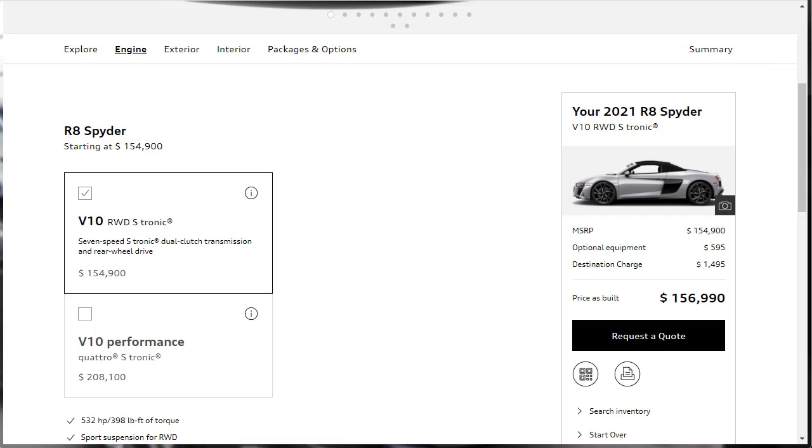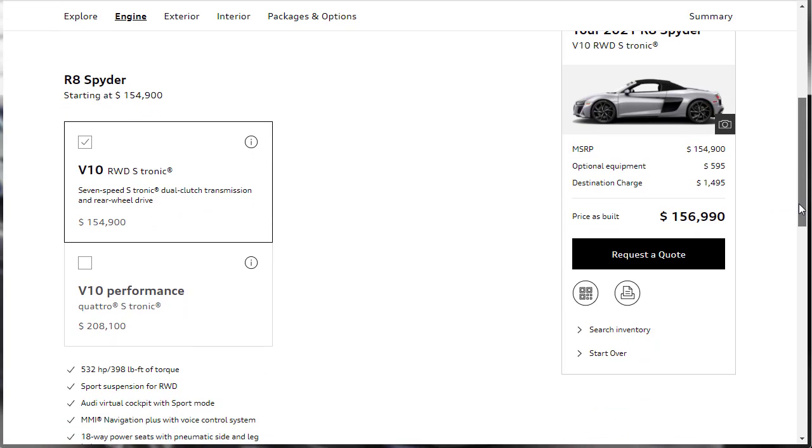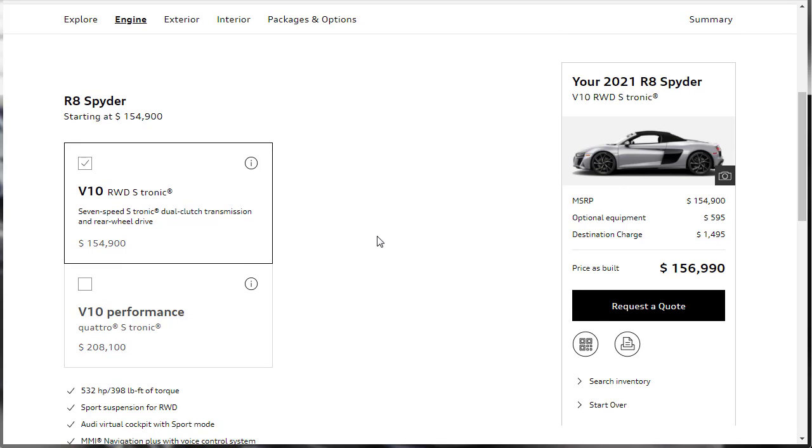Okay, so before we actually do the build, let's go over these configurations. Let's go over the few features that they do tell us about, and we'll go through the gallery a little bit. So your base model Spyder, that's your convertible. They also make this in a hardtop. Your base model Spyder starts at $156,990. I'm sorry, $154,990. I guess that's when they put in optional equipment and destination charge, all that other stuff. So $155,000. That's your V10 rear-wheel drive.